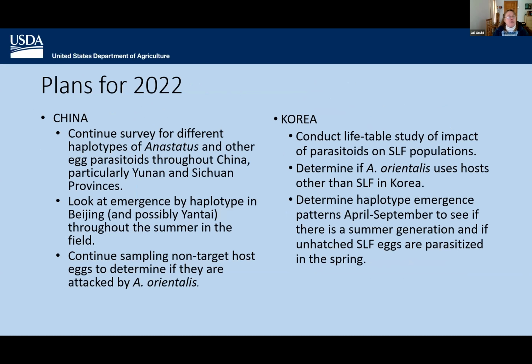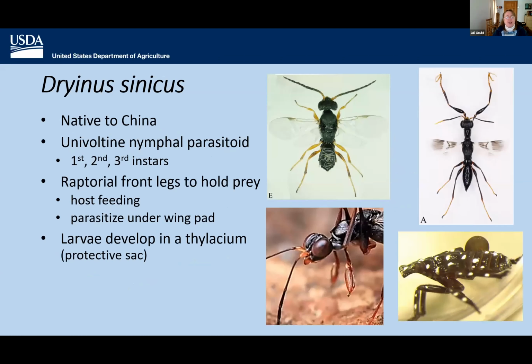So in 2022, we're going to continue doing a lot of work in China, looking at the life cycle in the field, doing some work looking at non-targets in the field to see if Anastatus is using them under natural conditions, and continuing to look in China for more haplotypes to see if there might be more haplotypes that could be investigated for biocontrol of spotted lanternfly.